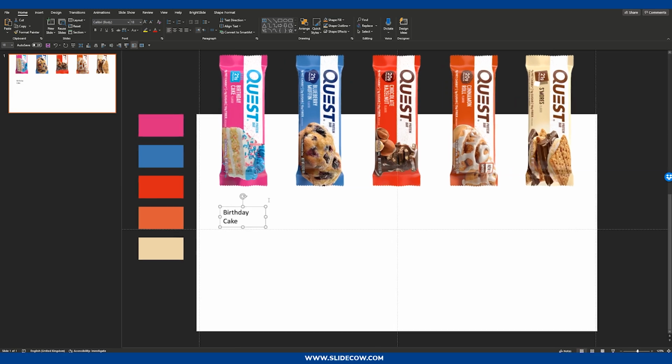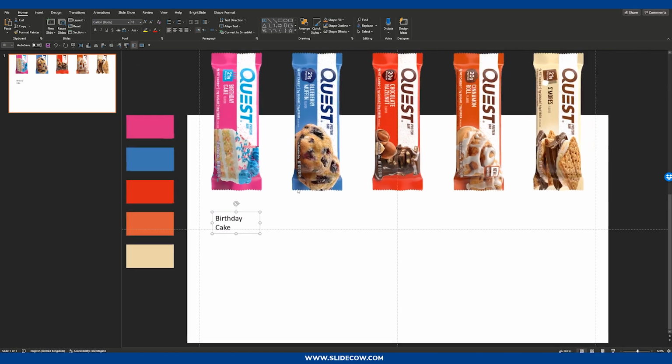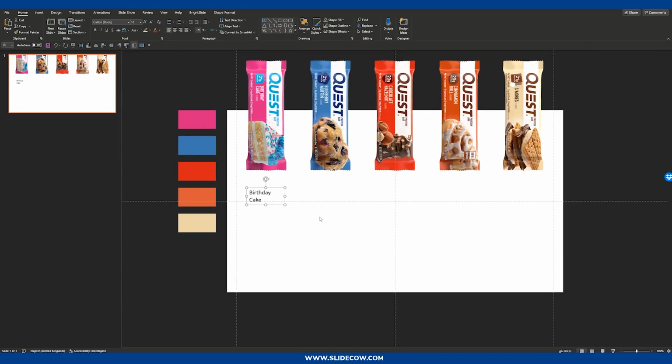And the reason why I want it to be over 2 lines instead of just 1 is because A, it looks better, and B, it'll sort of help us take advantage of the white space on the slide as well. I'm going to center it. I'm going to change the font to Mooli, and I'm going to make it bold. I'm going to change the font size to 26.